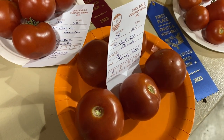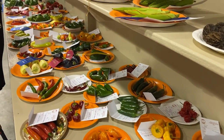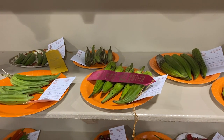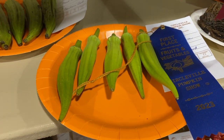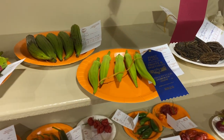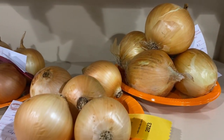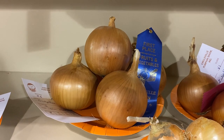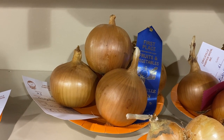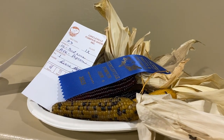Award-winning tomatoes. Those do look good. So many vegetables. If you want to know what a good okra looks like, right there you go. That's what you're looking for in the grocery store. Look for that style. Now, onions always look like this to me when I see them in the grocery store. That one didn't win first place. This, that looks like a Dali painting, won first place. Those look beautiful onions. Look at them. Best ears.